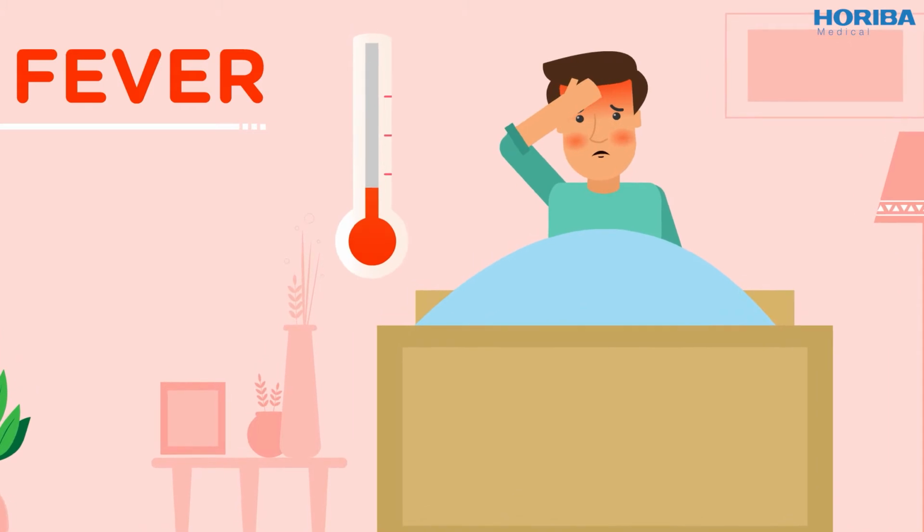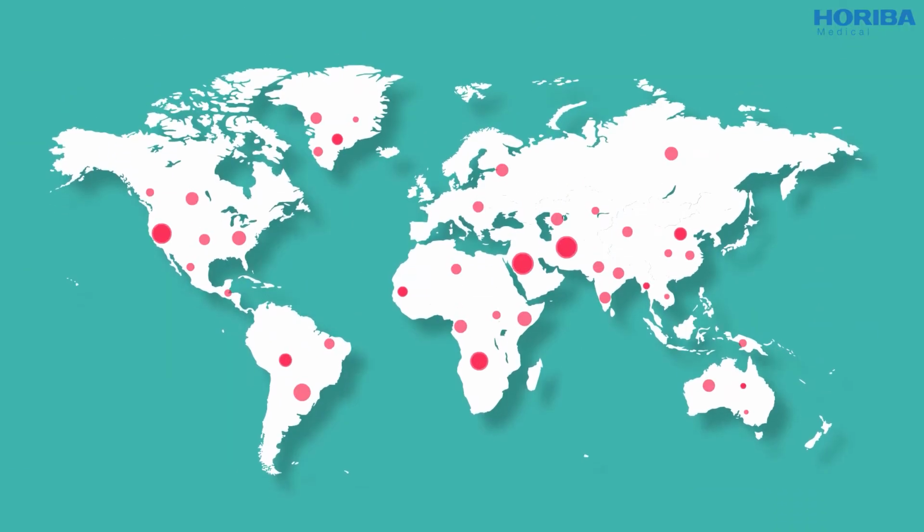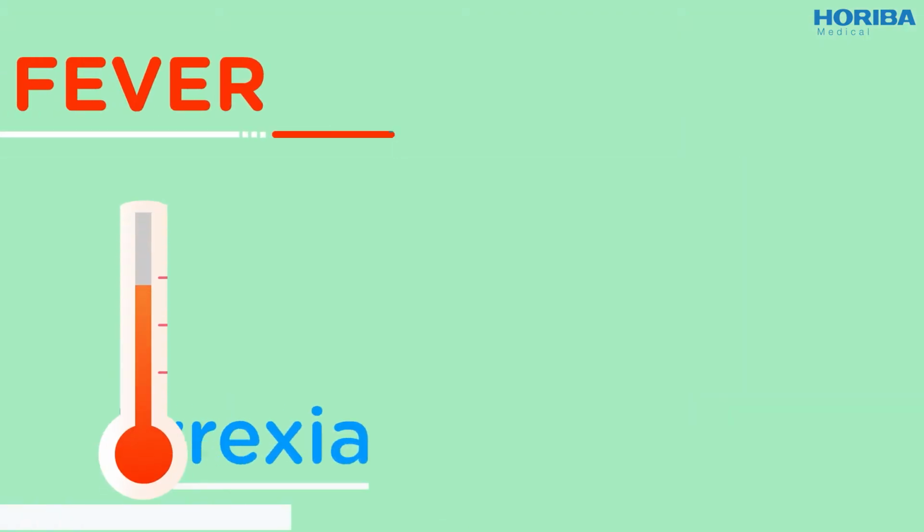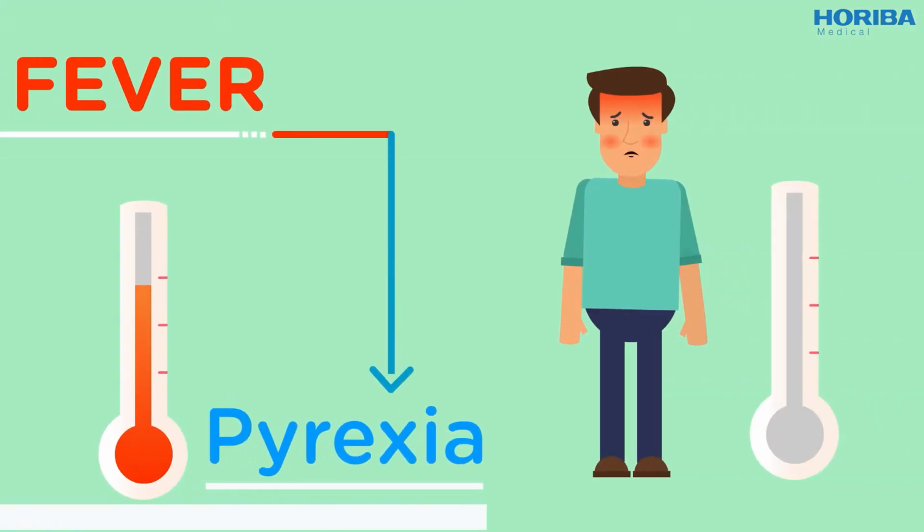Fever is one of the most common illnesses around the world. But how is it defined? Fever, also referred to as pyrexia, is defined as having a body temperature beyond the normal range.